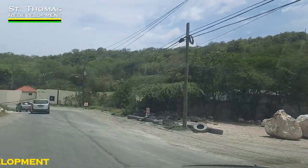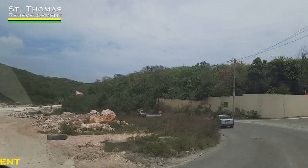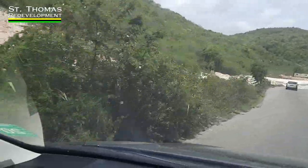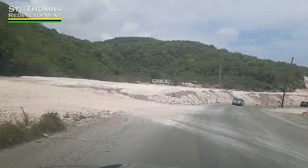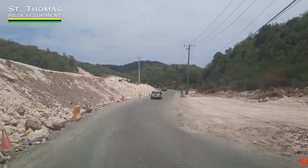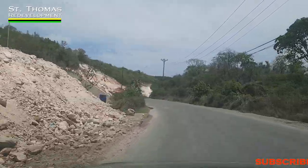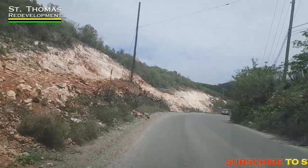You can see the road going around. You can see the road down there as it shapes the beauty of St. Thomas. And things are looking good in the east. Never before have we seen this much development taking place in the parish, and things are looking good. Investor confidence is growing, and we look forward to harness the true potential of the east and its proximity towards Kingston.